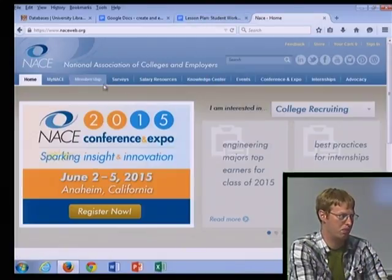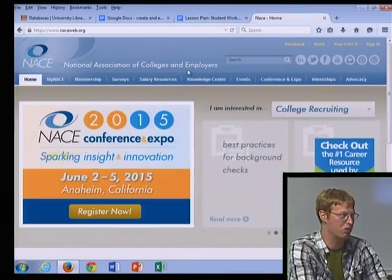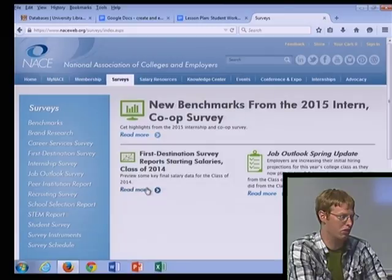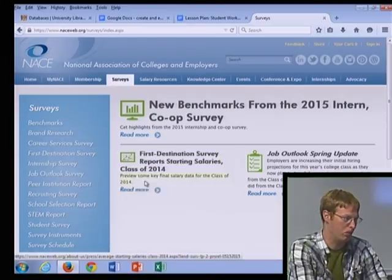So here we are at NACE, the National Association of Colleges and Employers. So NACE has all kinds of fun data on wages and benchmarks we can look at when it comes to job outlooks. So this is our first destination survey report, starting salaries, class of 2014. We don't know yet if they have.